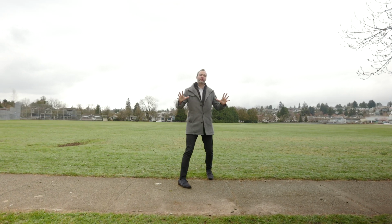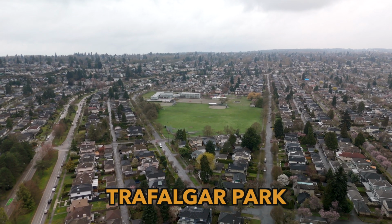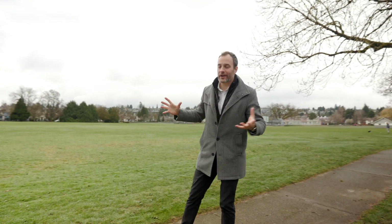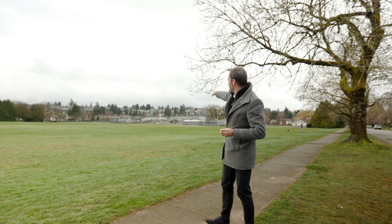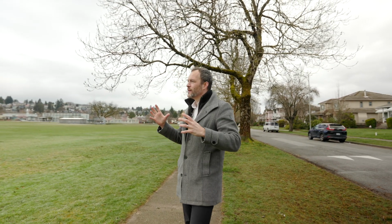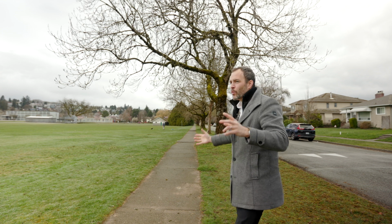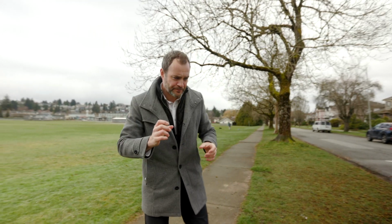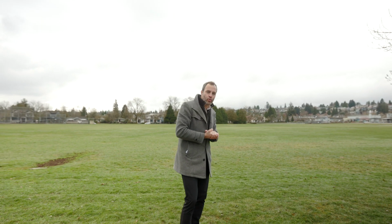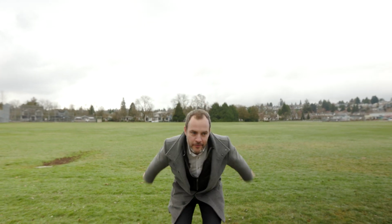Okay guys, welcome to Trafalgar Park. We've got kids play areas, we've got multiple baseball diamonds, we've got soccer fields, we've got it all here. We've even got Trafalgar Elementary over yonder in the southwest corner of the park here. So huge green space, one of the two biggest parks in the neighborhood, Trafalgar Park here. Even the summer pool, if you will. Now let's jump over to the second biggest park in Arbutus, Vancouver.